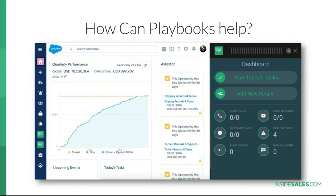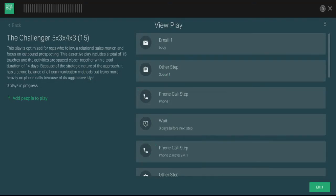So a couple of you asked, how can Playbooks help facilitate this? This is one of the fundamental features of Playbooks, to help facilitate some of the best practices that we put out around sales cadences or sales plays. So I just want to throw this out here. That last cadence I just took you through, this is it. This is a cadence in Playbooks. We call it the Challenger. Again, it's a 15-touch sequence here.